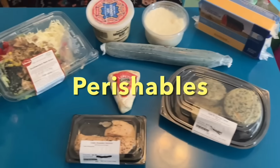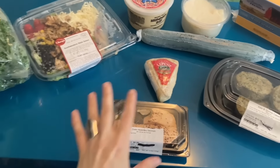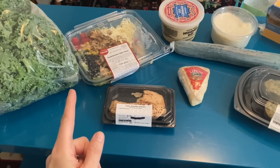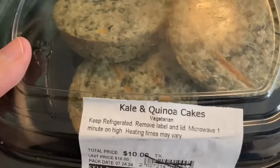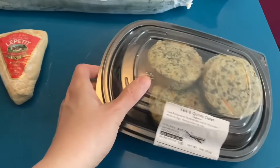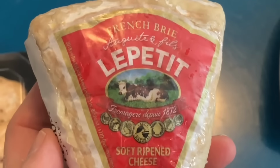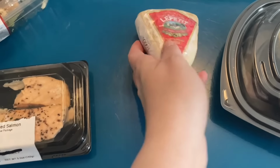Next up, let's take a look at the perishable items. And the food pantry was hit pretty hard, so they did not have the usual selection that you're used to seeing, but we're still gonna have some great meals. This is called kale and quinoa cakes. Very yummy. This is called brie cheese, and I like to heat this up and put it on toast.